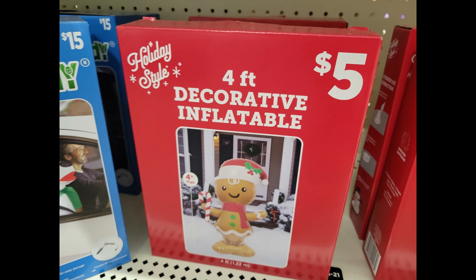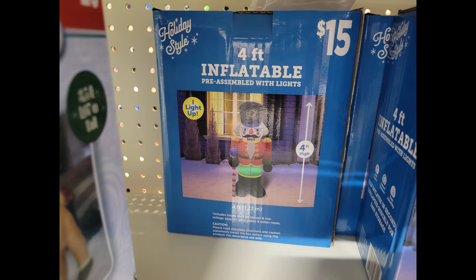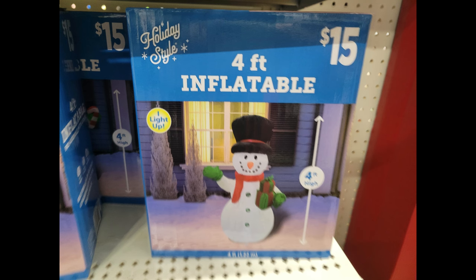We have a 4 foot inflatable gingerbread man, little ginger girl, for $5. They had a couple of different $5 ones. We have the 4.4 foot nutcracker. Look how pretty. This is a 4 foot inflatable. I want to say the one was 4.4. I think they're different companies. If they're not different companies, maybe they're just different. So those are $15. The snowman here is $15 as well.